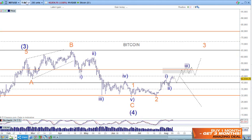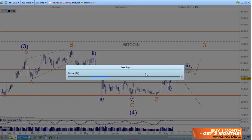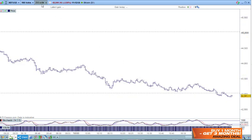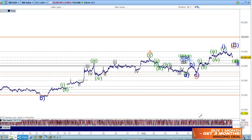Yeah, so that's it really. I'll just go to the tick chart to have a look at this top area here. I think I may have put something in there. Let's just check on it a bit.